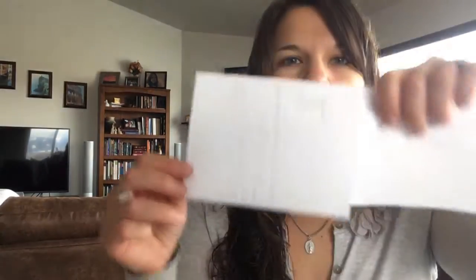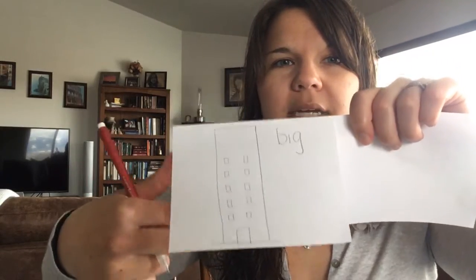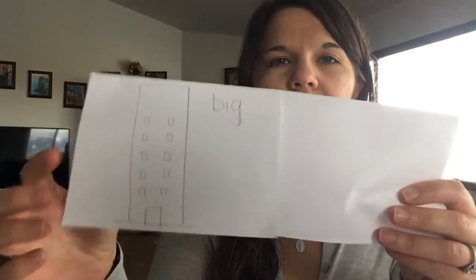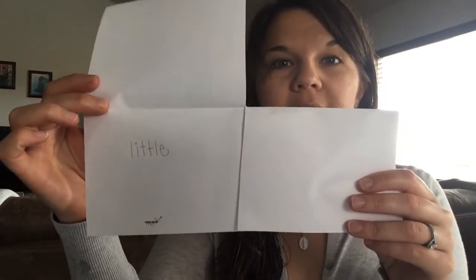So here is big. Now, underneath big, right here, we want to draw something that's little. So maybe I'm going to draw a teeny tiny little ant. Since we drew that in our rainforest yesterday, we can draw it today. Okay? Here's my ant. Teeny guy. And then I will sound out little. So here are my antonyms. Big is the opposite or the antonym of little.